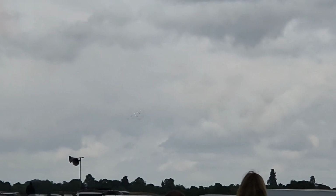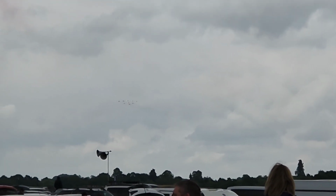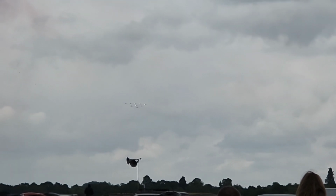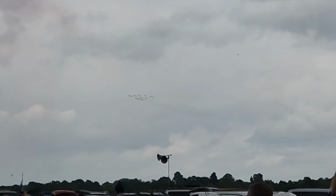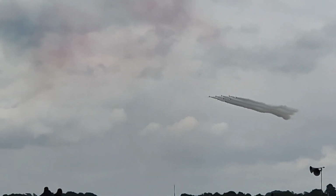You'll see Reds 8 and 9 have now joined the rest of the formation. This is your last opportunity to catch the Red Arrows in our world famous Diamond 9. So once again, ladies and gentlemen, boys and girls, from the left in the Diamond 9, the Red Arrows.